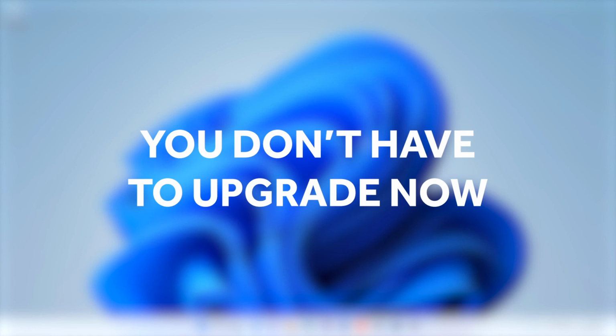And I guess the last thing to say is that if you're not ready for Windows 11 or your business is not ready for Windows 11, you do not have to upgrade yet. So Windows 10 is still going to be in market, fully supported right the way through until October 2025. So there's plenty of time to get people used to it and get along the transition path with Windows 11.